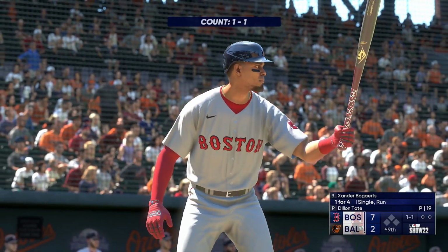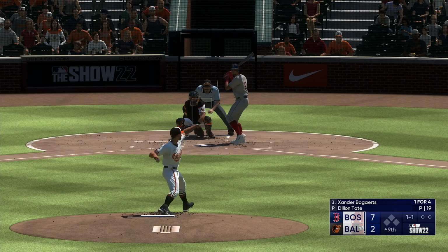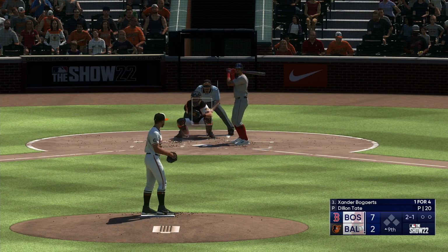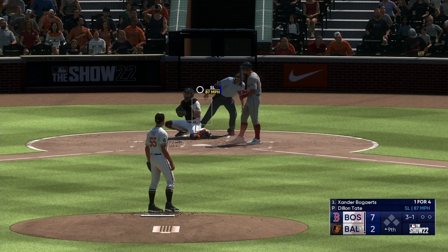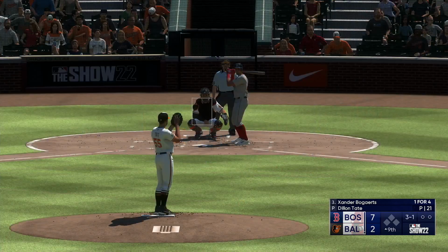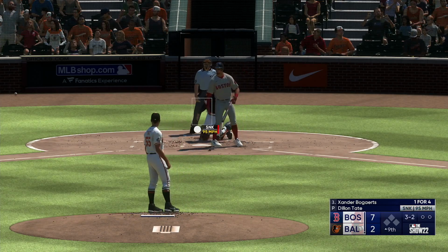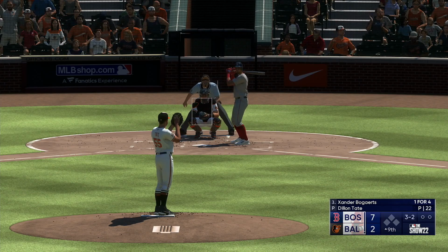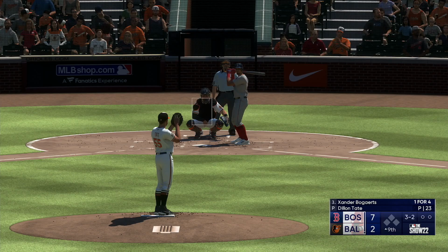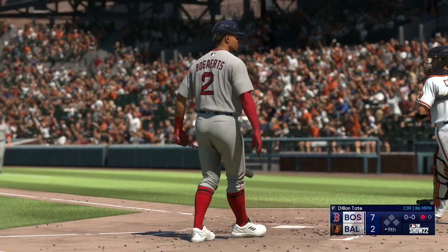Back here in Baltimore, we go to the ninth. It's Xander Bogaerts now. That hits the dirt, 2-1. And the pitch. And that one upstairs. And a 3-1 on the way. Swing and a tapper that rolls foul. Down on strikes. Xander Bogaerts a little frustrated.